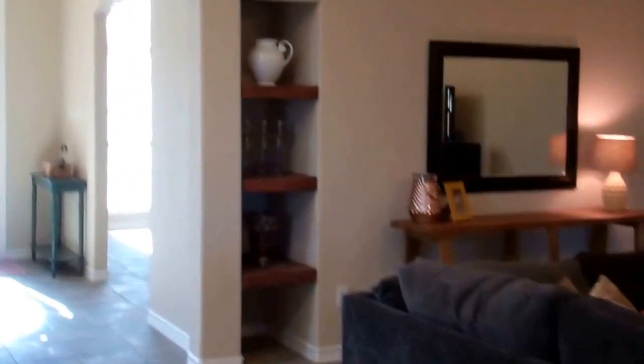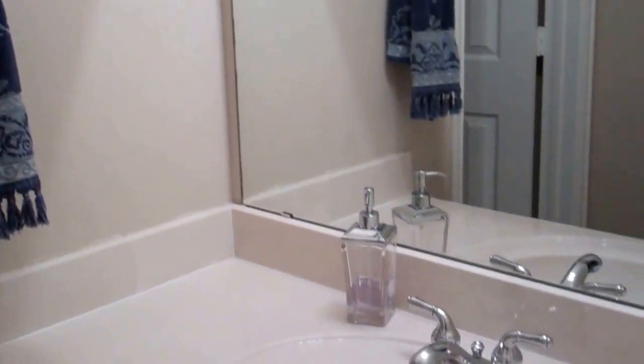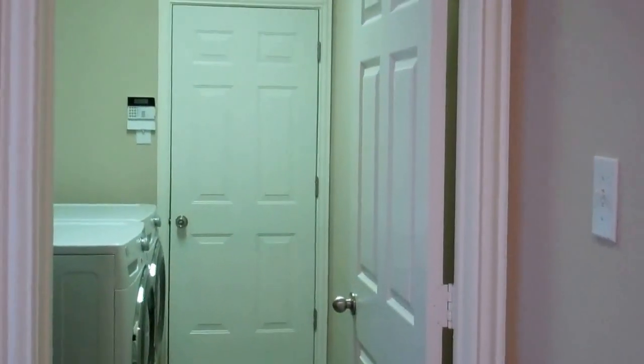But first, we're going to go back into the two secondary bedrooms that are separate from the master. Here we have the first secondary bedroom. And here we have the second secondary bedroom. And then we have a full bath. And then we have the utility room that leads to the two-car garage. And then back to the home office.